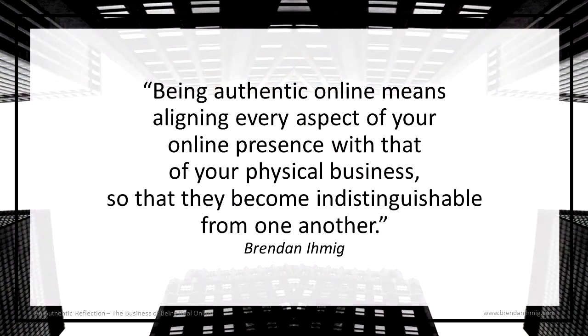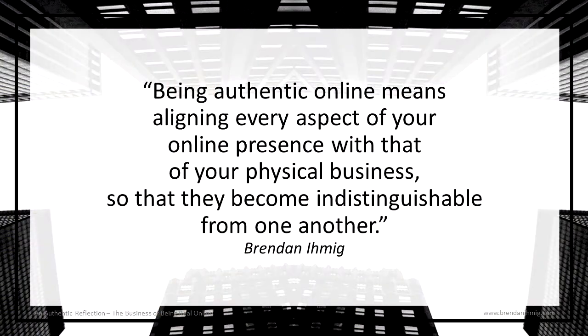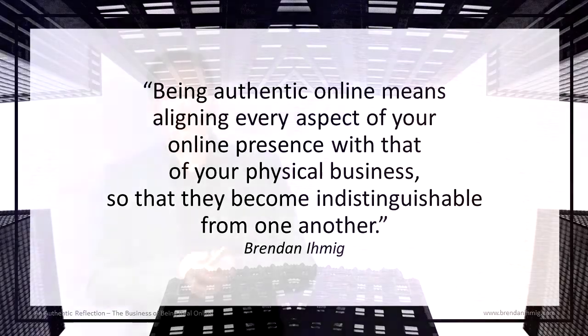This is what I want to leave you with in your mind about what being authentic online is. Being authentic online means aligning every aspect of your online presence. So everything that you do online, whether it's an email that you send out, your newsletter, your Facebook page, your Twitter, Instagram, Snapchat, doesn't matter what platform you're on, is to align every aspect of your online presence with that of your physical business, so that you become indistinguishable from one another. What you put out on Facebook should be indistinguishable from what somebody finds in your shop. There needs to be that reflection.